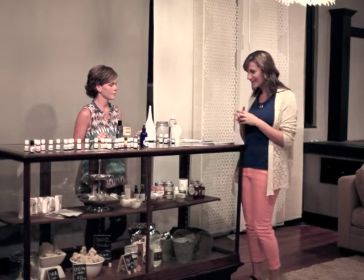I also always mention that the diffusion of the fine particles in the air actually cleans the air molecules. It doesn't just mask, like a plug-in or something like that would do. So I'm always sure to really explain the ultrasonic benefit of our diffuser. And I always mention that this is the safest way to administer essential oils to younger children, like children under 2.